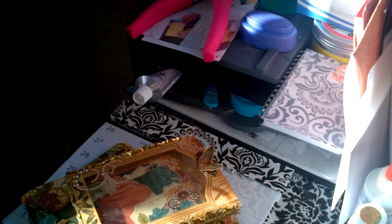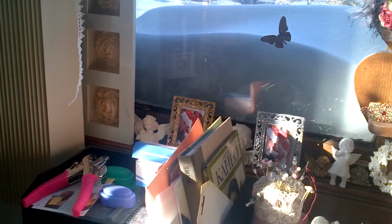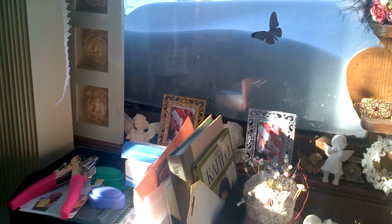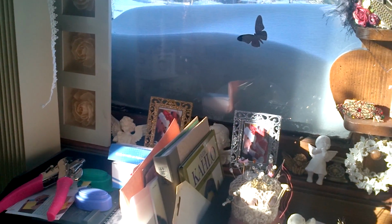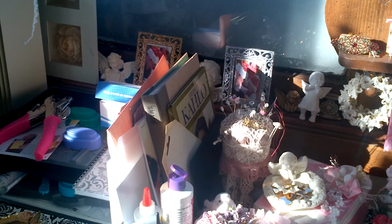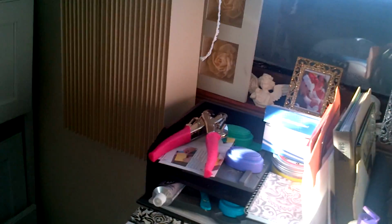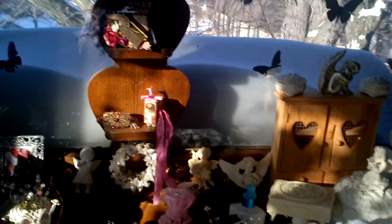This is a project that's almost done. I had 3 pages of Graphic 45, gosh, what's it called? Can't think of it. Oh man, really? Why can't I think of it? Here it is. Steampunk Debutante. That's what it is. So I'll be showing that project soon.